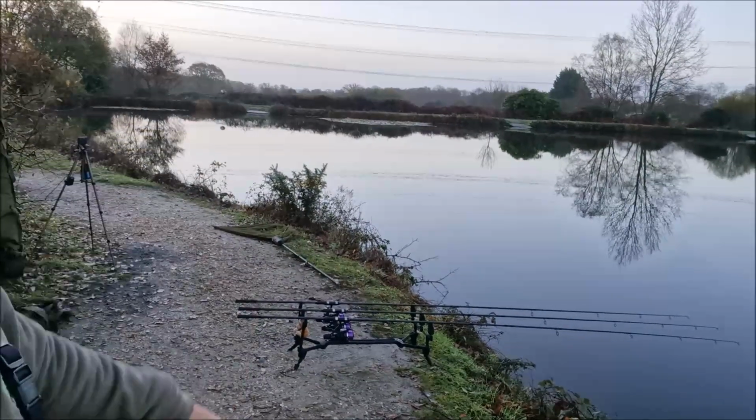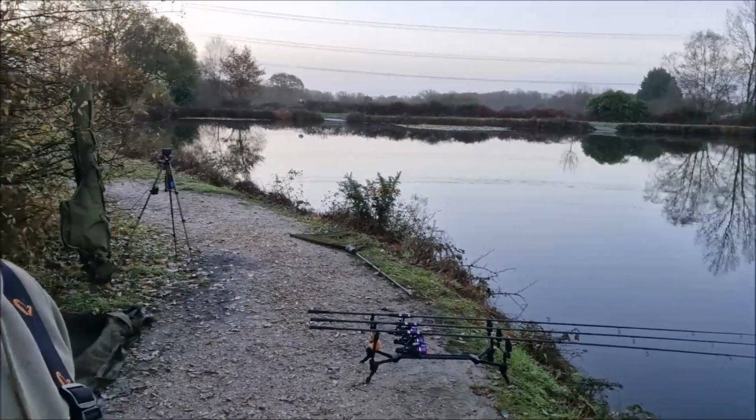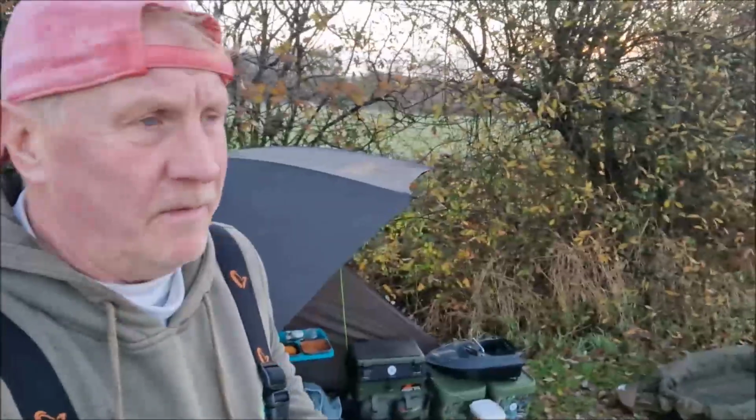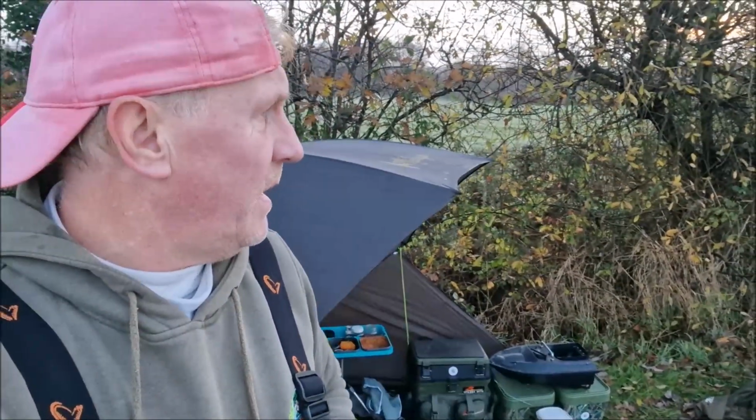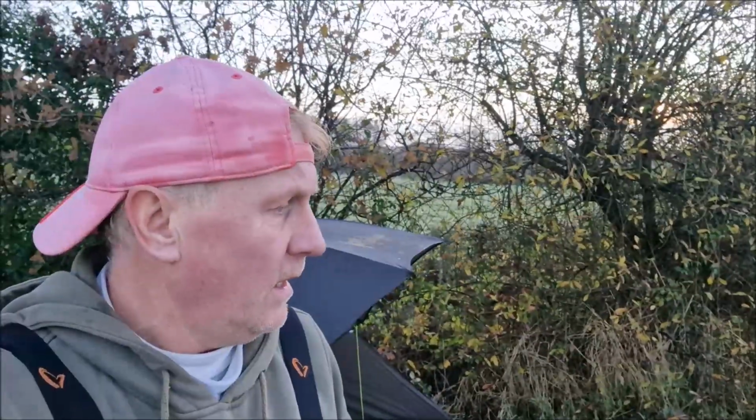Obviously I've got to sit on the rods again today. If they do go, I've got to hit it fast. So brolly's up and everything. We're all settled in, and just fingers crossed we can get a nice fish for you today. So I'll be in touch as the day goes on, and catch up with you soon, guys.